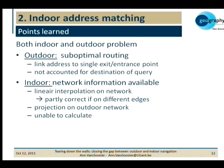So from this, we can conclude that indoor address matching is a problem in both outdoor navigation and indoor navigation. Outdoor, there is only one link between the exit point and the network; it's not linked to the destination of the query, which results in suboptimal routing. And indoor, the problem is that when there is network information available, the solutions are quite diverse, going from linear interpolation, to using projections on the outdoor network, to not even being able to calculate routes.